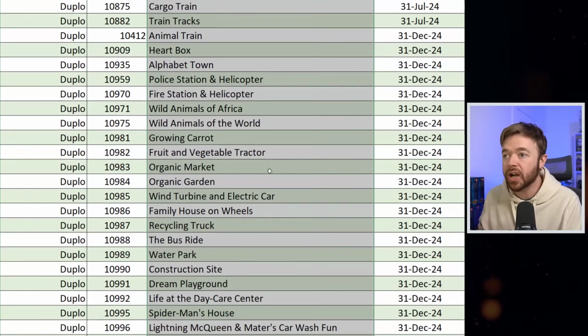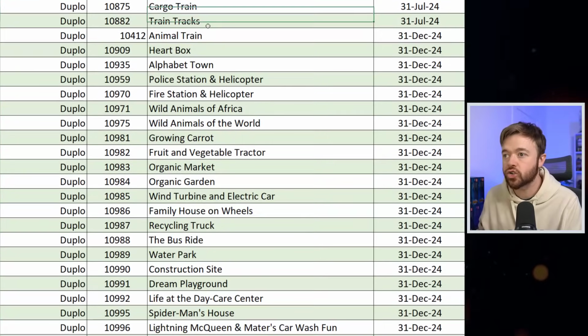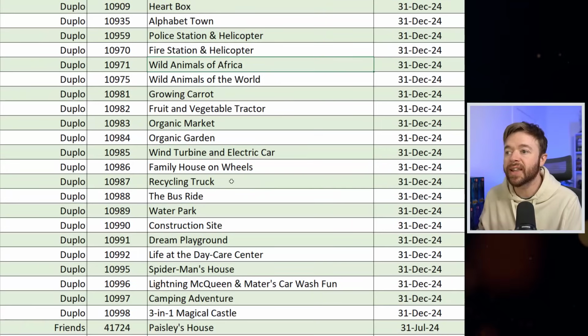And some of these sets I feel like are going to do quite well. I also really like trains. So we have things like the Steam Train, Cargo Train, and Train Track sets. We also have the Wild Animals of Africa.